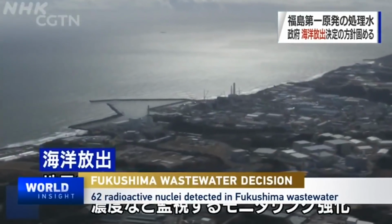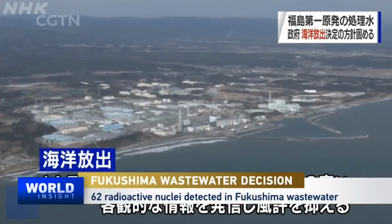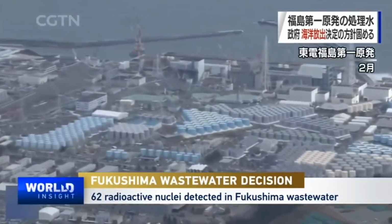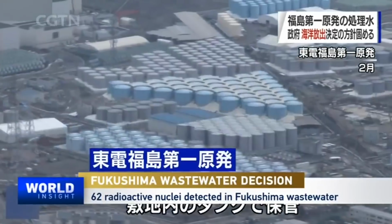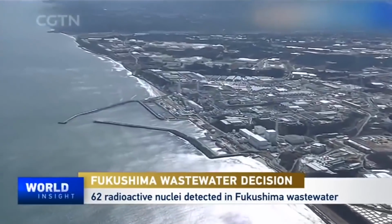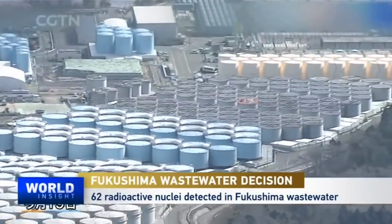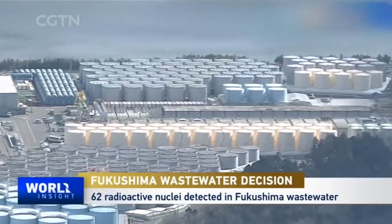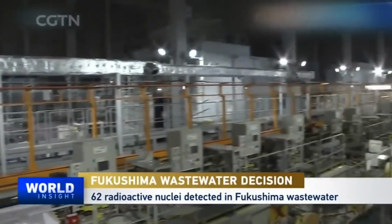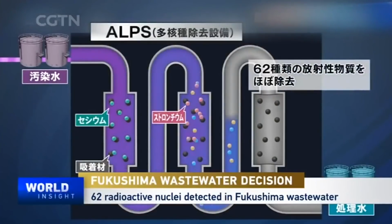There's cesium-137, a very toxic radionuclide, tritium, a special form of hydrogen, carbon-14, cobalt-60, strontium-90, plutonium, iodine-129. There's all sorts of radionuclides that are associated with a nuclear fission power plant in this water. Some of it can be treated and removed, but the existing system that TEPCO and the Japanese government have used has not worked. There are better systems that can get this water down to almost non-detectable levels of radionuclides, but they haven't chosen to use those.